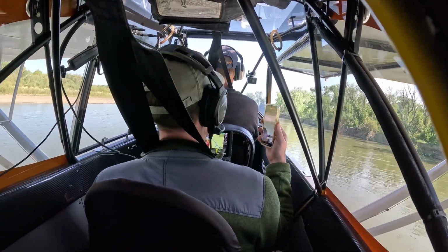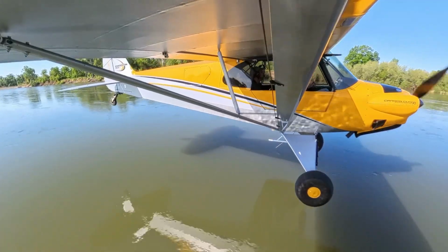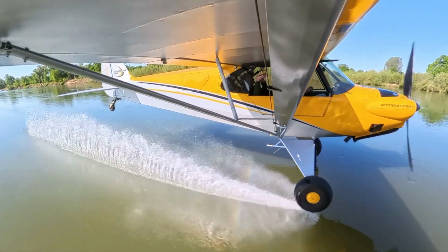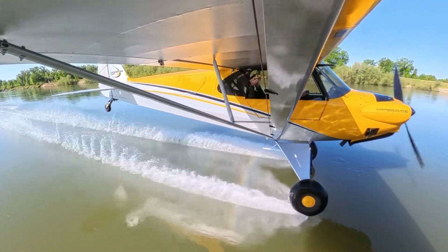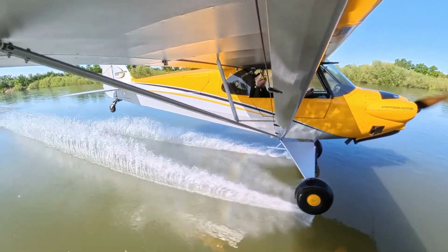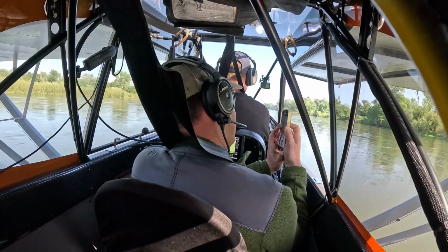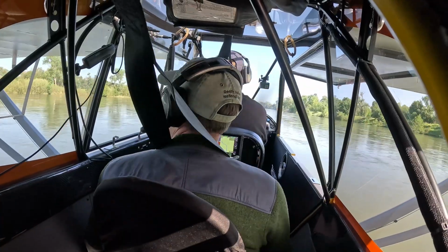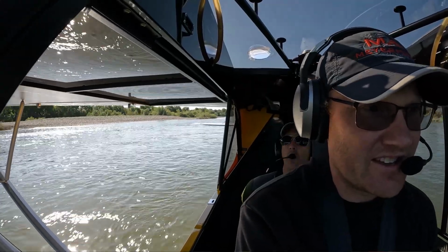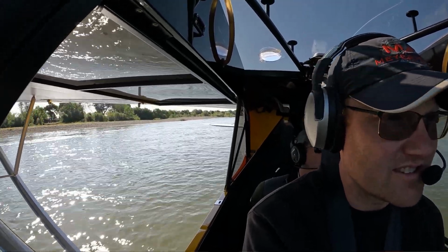Obviously, when you're really low, you don't want to turn too sharp and dip a wingtip. Yeah, it's basically like a wheel landing, just doing a wheel landing on the water. Obviously, you want to do it really smooth. But the water's almost like having a shock absorption. It's a bit softer than pavement. And then you're just really watching for any sort of logs or debris while you're doing it, right? Yeah. If you see anything, you just pull up quick.